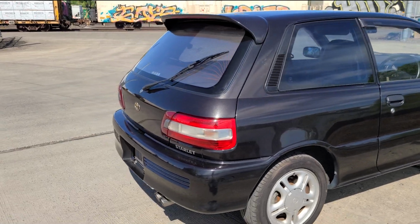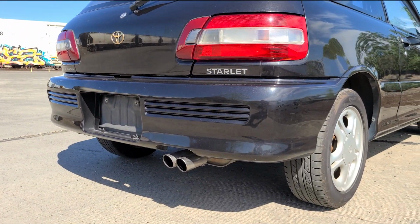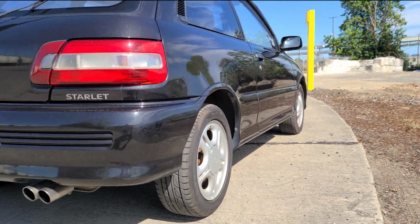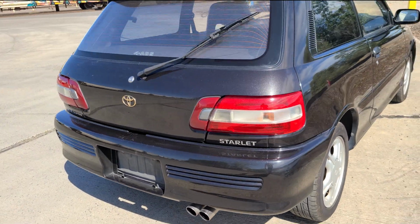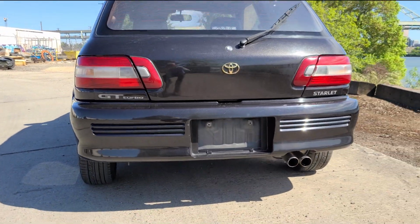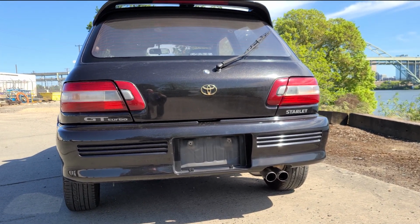You've got modified front and rear bumpers. The hood scoop is a functional hood scoop. The lines are good. You have this rear spoiler. All of these were unique to the Starlet GT. You won't find these on a base model Starlet, four-wheel drive Starlet. This is a front-wheel drive hot hatch, essentially.